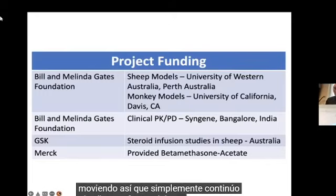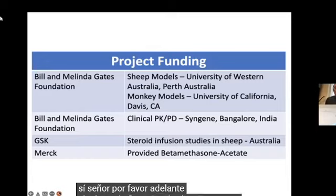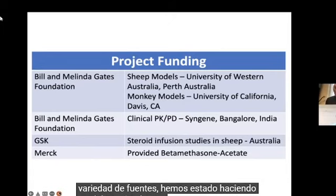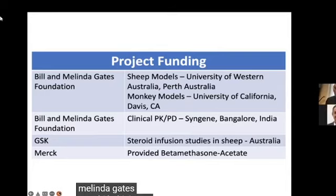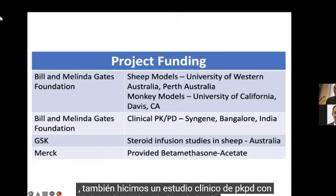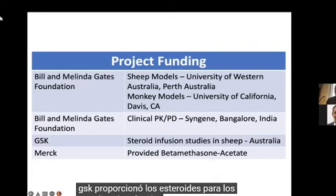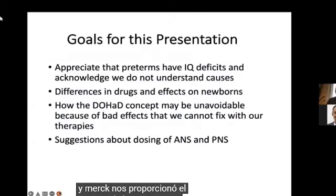Please go ahead. My project funding is from a variety of sources. We've been doing animal models in sheep and monkey models at UC Davis with support of the Bill and Melinda Gates Foundation. We also did a clinical PK/PD study with Syngene in Bangalore, India, and I'll talk a little bit about that. GSK has provided the steroids for the infusion studies in Australia, and Merck provided the betamethasone acetate for us.